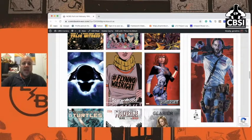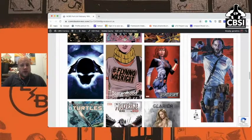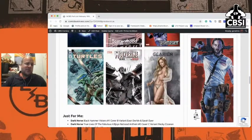And then you have that's Taskmaster. It's not a Black Widow issue. That's a Taskmaster 1 for 25. This is a Turtles 1 for 10. Don't know if anything's going to happen in the Turtles books, but this is a great cover. I will try to pick this up if I can get it for cover price. I really would like to.